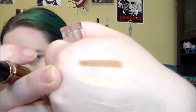Why am I putting the cap back on? I'm about to use them. All right. So that is the highlight, and that is the contour. This highlight is the lightest shade. It looks like it would be concealer on me, but we will play with it. I guess I'll go with the contour first. The contour looks nice though.